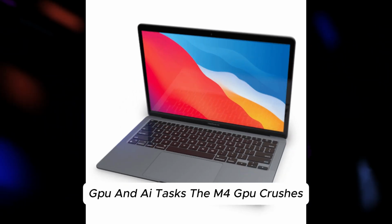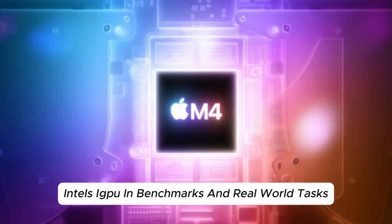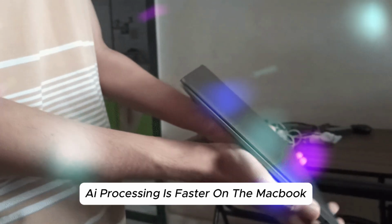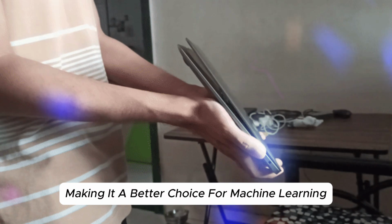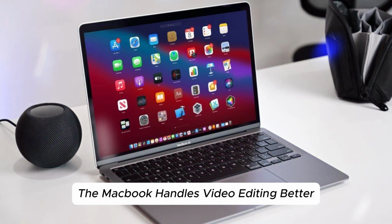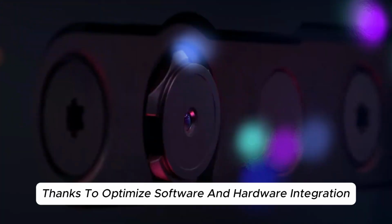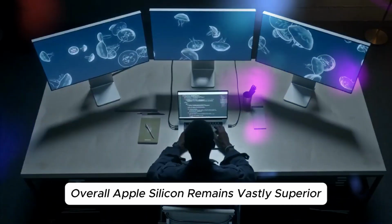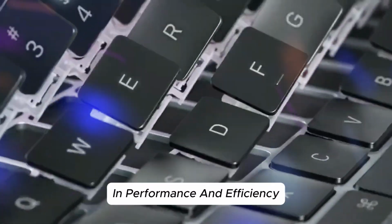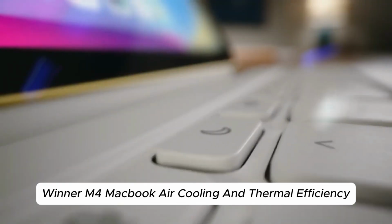GPU and AI tasks. The M4 GPU crushes Intel's iGPU in benchmarks and real-world tasks. AI processing is faster on the MacBook, making it a better choice for machine learning workflows, video editing, and productivity. The MacBook handles video editing better, thanks to optimized software and hardware integration. Overall, Apple Silicon remains vastly superior in performance and efficiency. Winner: M4 MacBook Air.